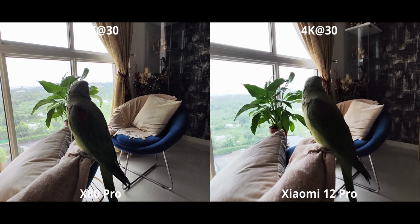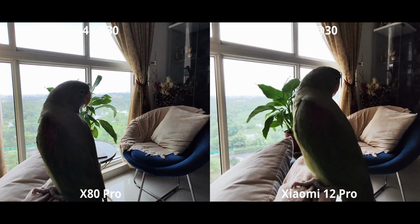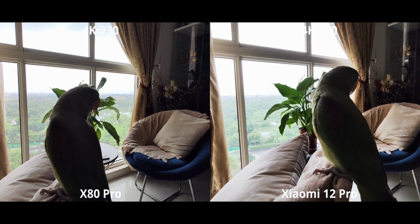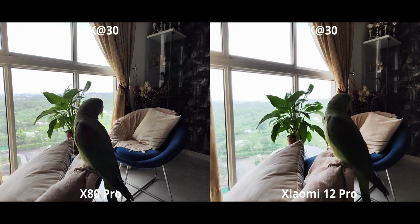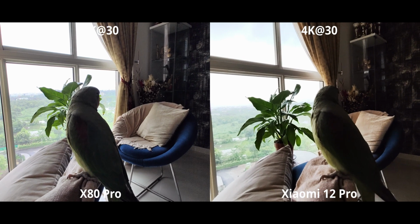As for the ultrawide camera, I mean, there's not really much of a difference. You can't really use any HDR modes either, so it doesn't exactly look particularly great, but it is very similar for both phones here. There is some noise, both have pretty high contrast as well, and for the most part, it's not gonna disappoint you as such, but it's not gonna blow your mind away either.